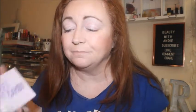So today is going to be day 2, look 2, with this beautiful little palette here. It's the Sweet Like Candy. So we're going to dig into the middle row and see how those eyeshadows performed. I've got to admit, yesterday I wasn't overwhelmed with how the first row performed, so I'm hoping the second row will be a bit better because they're darker shades.